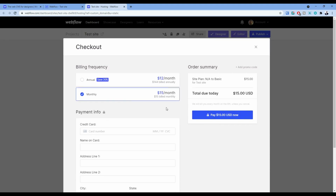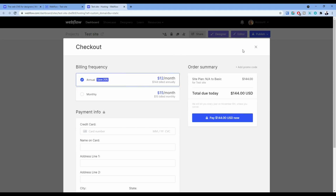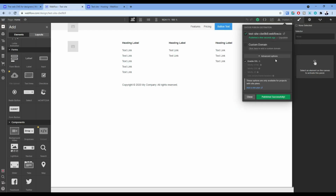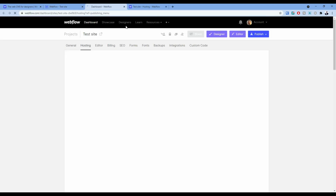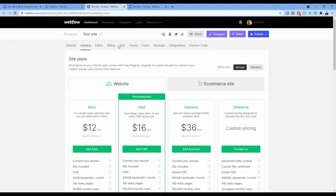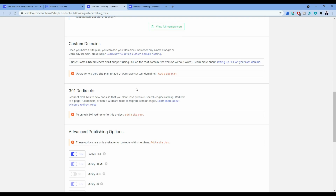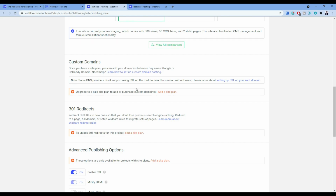$15 monthly for a custom domain? What? Wait, what? Seriously? What? Wait, so that's just hosting? Oh, things have gotten infinitely worse.